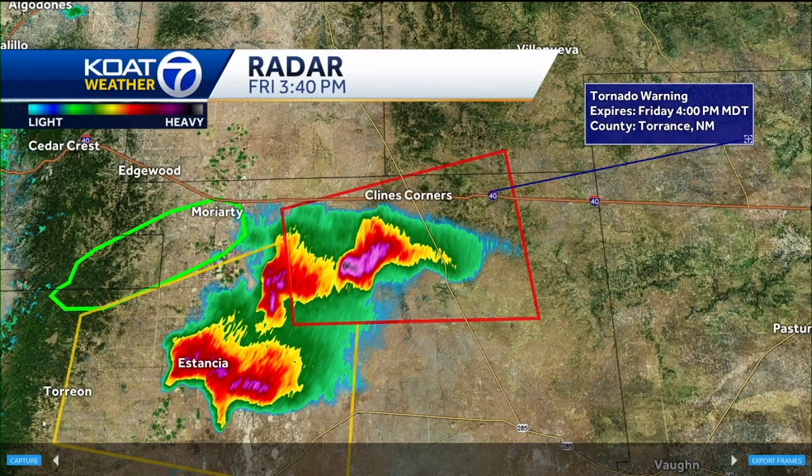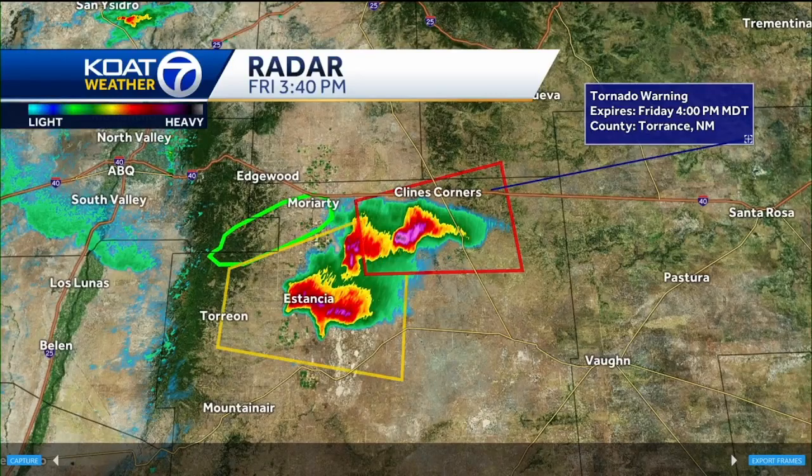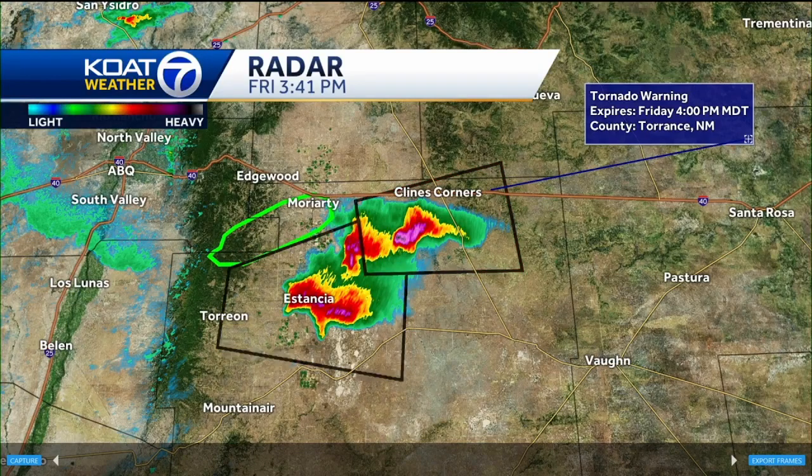Basically, what we've been watching is ever since 3:20 in the afternoon, we've been tracking this storm. It started off around Torreon, and I remember looking at this when I was coming in. I go, wow, that pulsed up quickly. It was showing like it had half-inch hail at the time. But as it went to the north and then got hooked up in those upper-level winds and went to the east, it's really become a supercell.